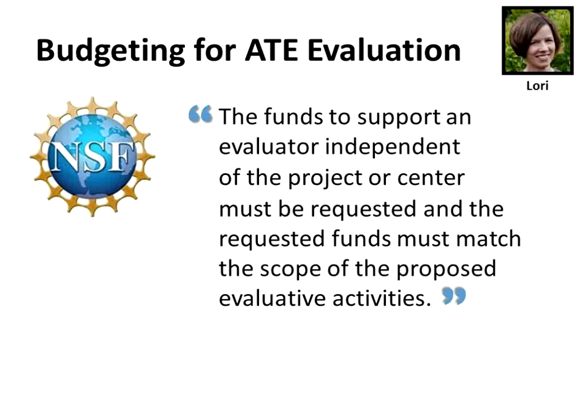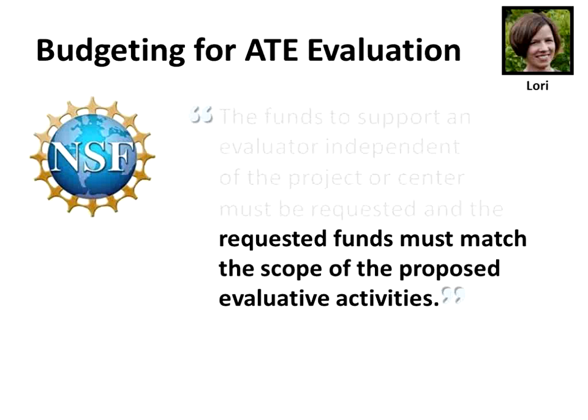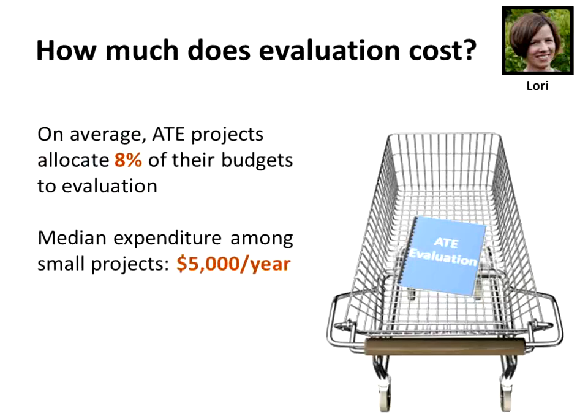So this is that same quote. Now I just want to bring your attention to another part of it, that the requested funds must match the scope of the proposed evaluative activities. Everybody wants to know, how much does evaluation cost? Well, I can't tell you that exactly, but I can tell you some clues, okay? So on average, according to data reported on the annual survey, ATE projects allocate about 8% of their overall budgets to evaluation. And when we look at this in terms of actual dollars for projects of $200,000 or less, the median expenditure is $5,000 a year. This is not a lot.